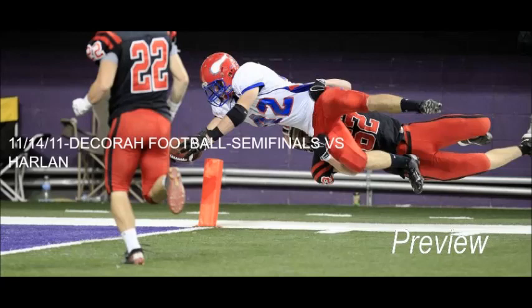First down and 10 for Harlan from their own 23-yard line. Music to the left side. Off to the right side is Ben Bruck. Osborne with a straight eye formation. Austin Hess dots the eye.